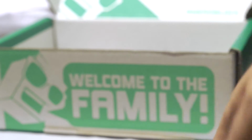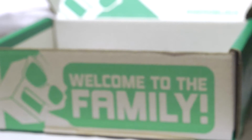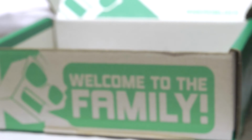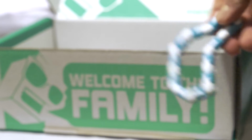But unfortunately, this here, I actually didn't know what it was at first. If I take it out, I think I know what it is. It's an exclusive item just for Nerd Block. I don't think you can buy it separately, at least not this exact one. So let's see, here it is. It's almost like a bracelet, but it won't fit on your wrist unless you're maybe a kid. And you snap it about, change shapes, and it clicks. Like that.